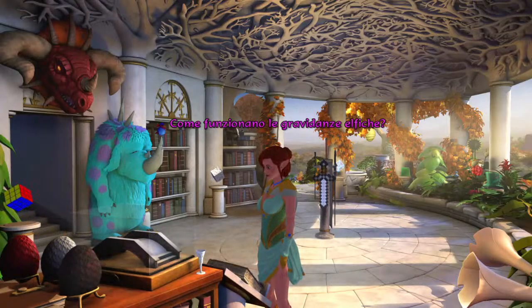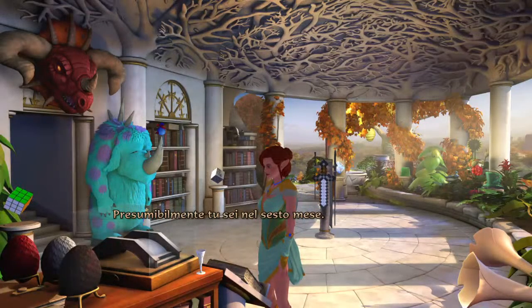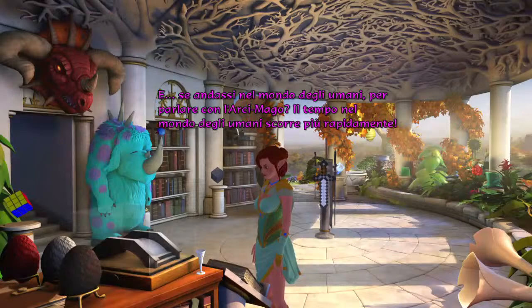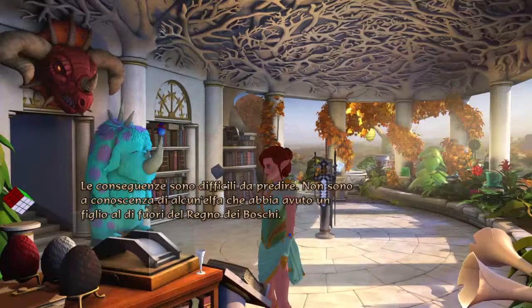How do elf pregnancies progress? They are very similar to human pregnancies, only they take a lot longer, about 4 years. You are presumably in the 6th month. And if I go into the world of humans to talk to the Archmage, well, time in the human world passes quicker. Then your pregnancy will go faster, that's for certain. The consequences are difficult to predict.